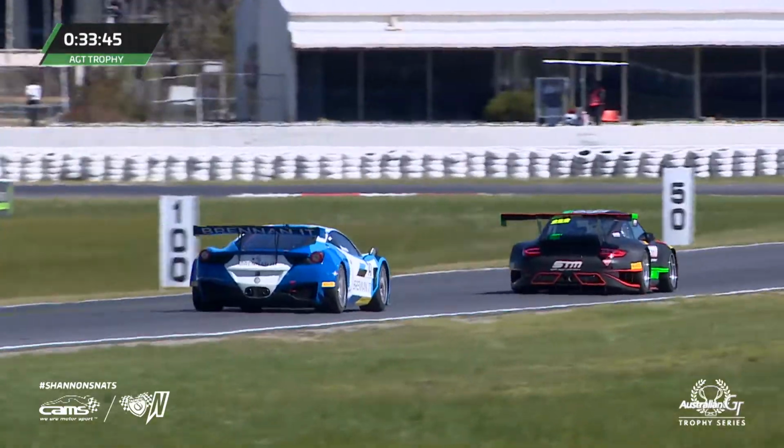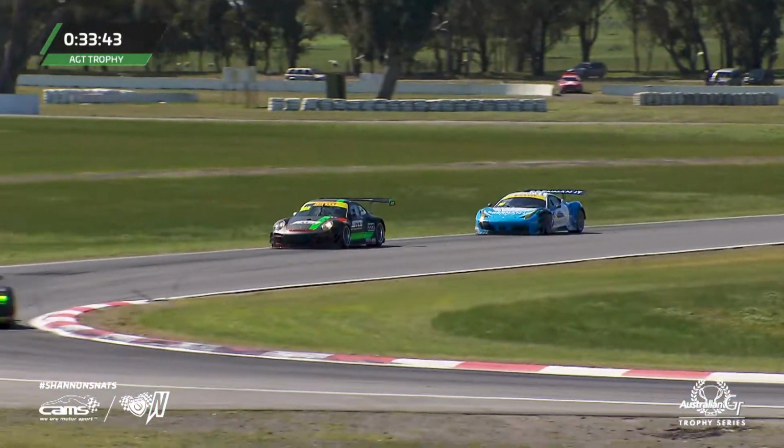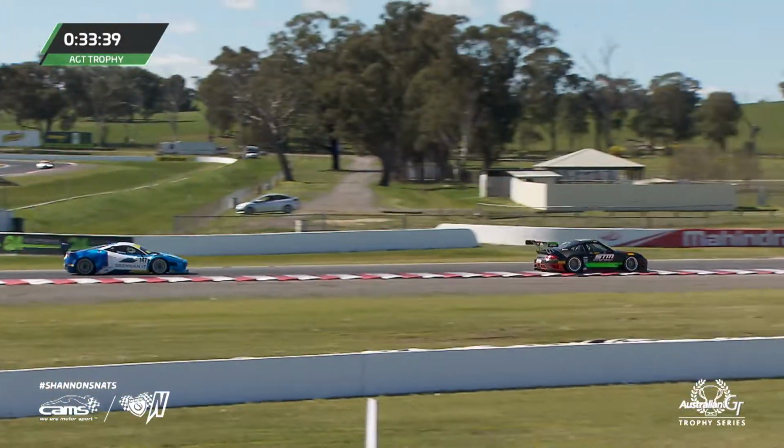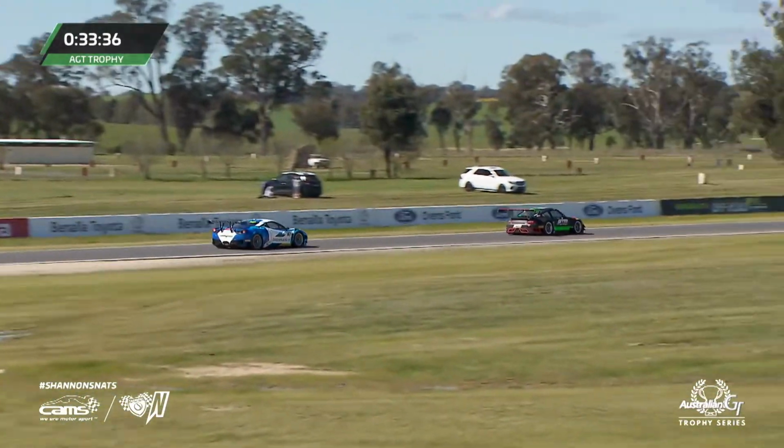But Nick Kelly sitting in fourth. Certainly the swings and roundabouts of motor racing are not going to head his way. Matt Stupas is really cranking up the pressure on Nick Kelly at the moment.